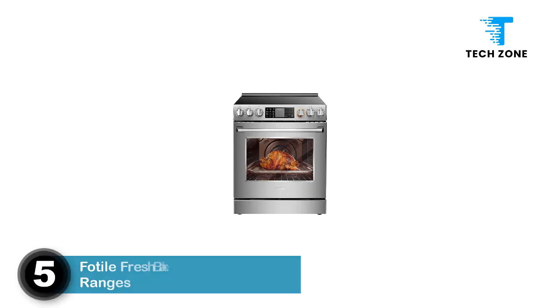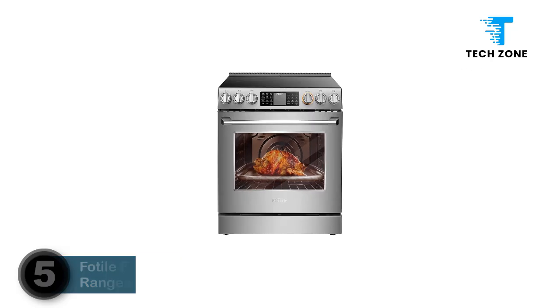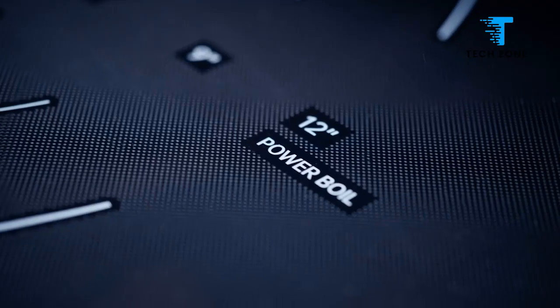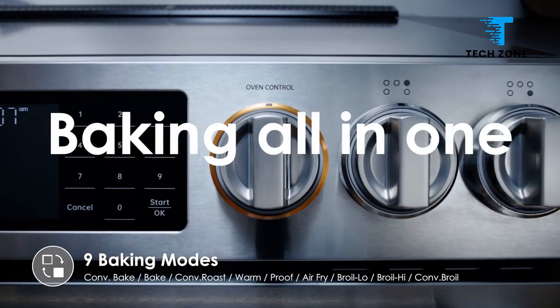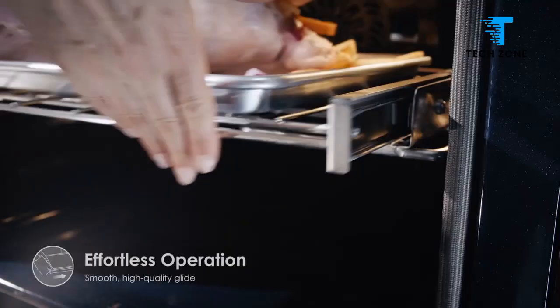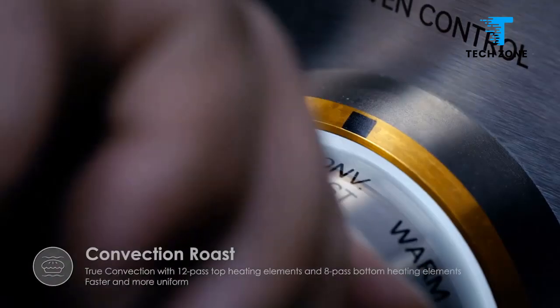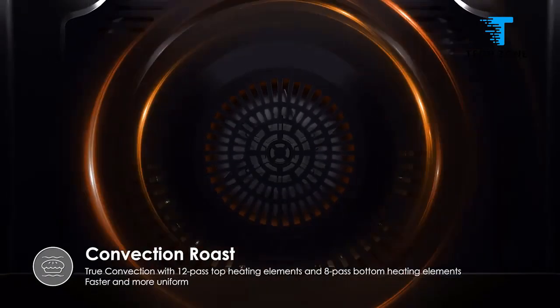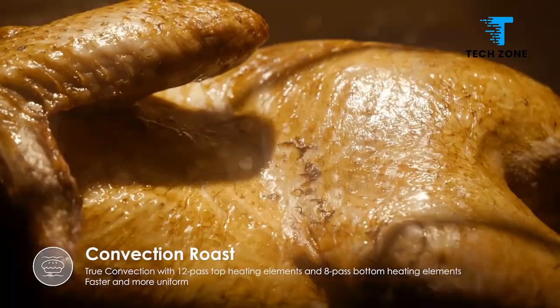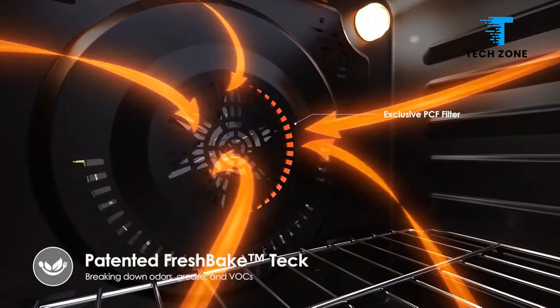Number 5. Fotile FreshBake 30-inch electric ranges. The Fotile FreshBake electric range integrates cutting-edge technologies to enhance both performance and safety in the kitchen. At its core is the FreshBake filtration system, which breaks down odors, grease, and VOCs at a molecular level. The company claims it removes over 90% of harmful gases to ensure a cleaner cooking environment.